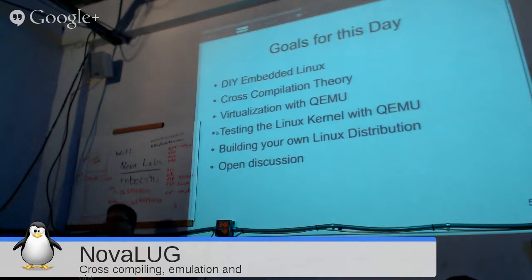And I'll actually be working with the 3.14 kernel. And then finally, I'll touch on building your own Linux distribution and then a project that's out there that's making this incredibly easy to do. So I just wanted to kind of spread the word.